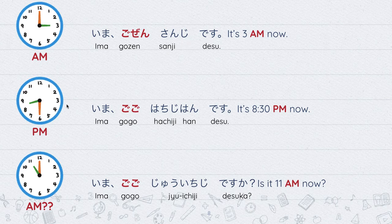Let's move on to the next one. So let's read the time from this picture. It says 8:30 p.m. And if I want to say it's 8:30 p.m. now in Japanese, it will be 今午後8時半です。 So 午後 means p.m., and as we did learn this earlier, 8時半 is 8:30. You could also say 8時30分, but this is the most common way to say, and it's way shorter than saying out loud everything in Japanese. So we say 8時半.